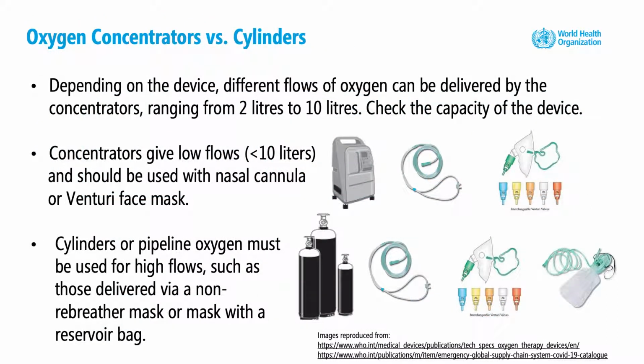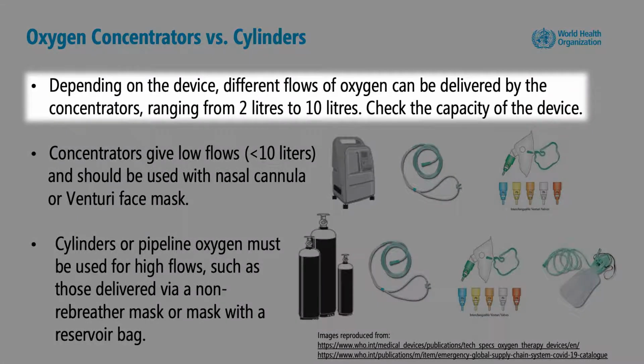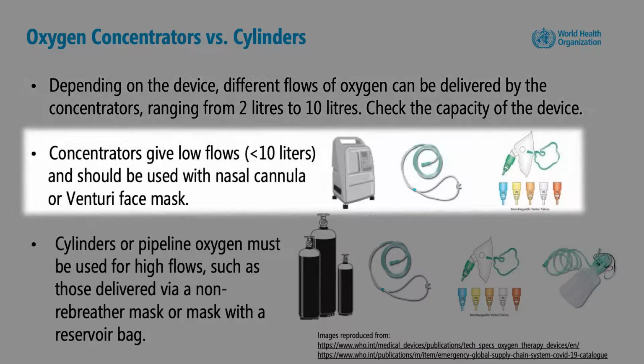Different equipment can be used to produce and deliver oxygen. Depending on the device, different flows of oxygen can be delivered to the patient. Concentrators or cylinders can be used as a portable oxygen source if piped oxygen is not available. Concentrators only allow small flows to be given to the patient. Most concentrator models go from 2 liters to 10 liters. You should always check the capacity of the device you have in your facility. Therefore, nasal cannula and Venturi face masks should be used with concentrators.